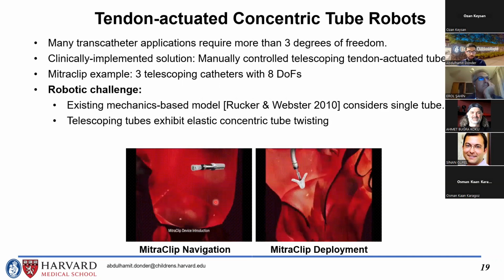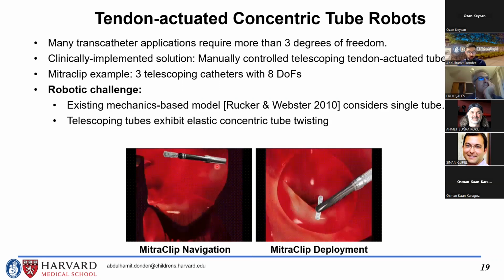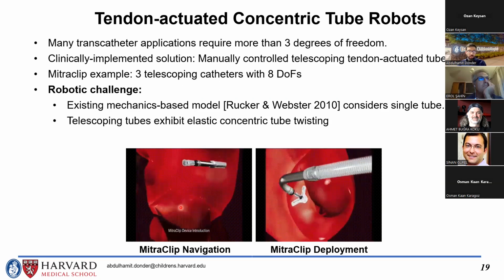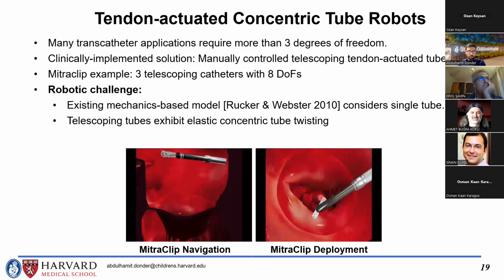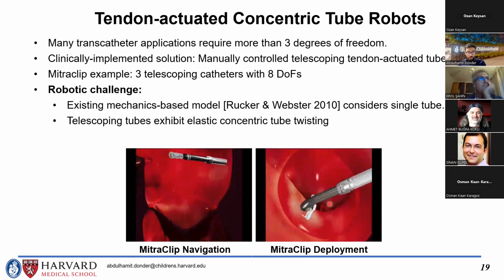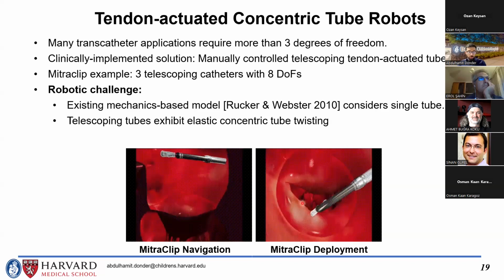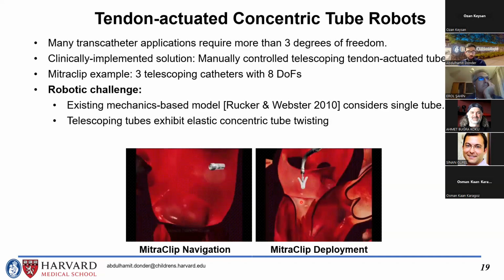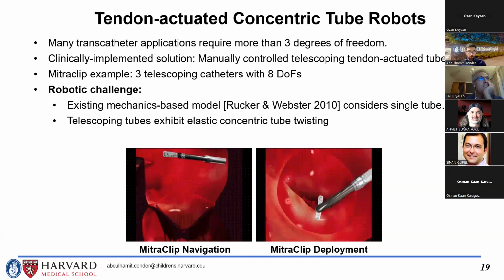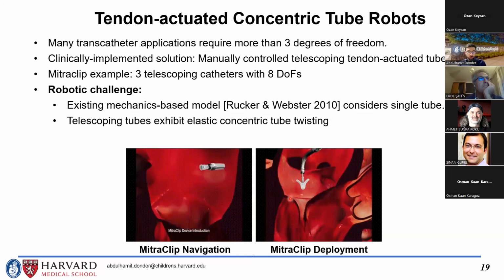Here we can see 3 telescoping sections: an outer sheath across the septum, an inner sheath that bends and orients with respect to the mitral valve, and an innermost section that holds the mitral clip device and rotates it with respect to the valve, so that this makes up 8 degrees of freedom. However, when such a set of telescoping tubes are actuated, they exhibit the kind of twisting observed in concentric tube robots, which was not modeled in the tendon-driven robot literature.